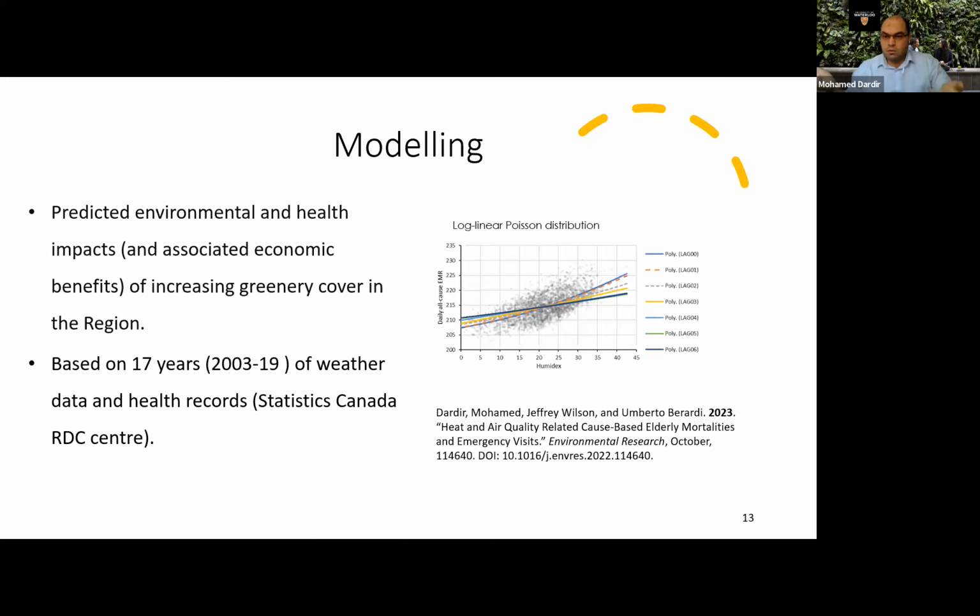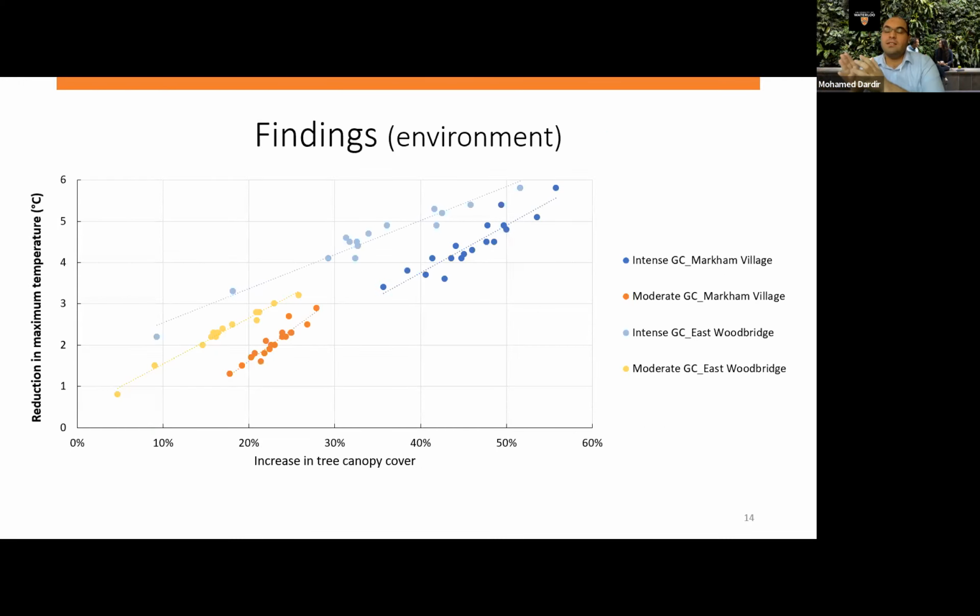So what we did is published in this paper. I'm not going into very technical details about this approach, so you can check this paper for the specific methodology, and if you want to know more about the statistical modeling approach that we used. But what I just want to emphasize is that we did this based on the local behavior of the community itself.